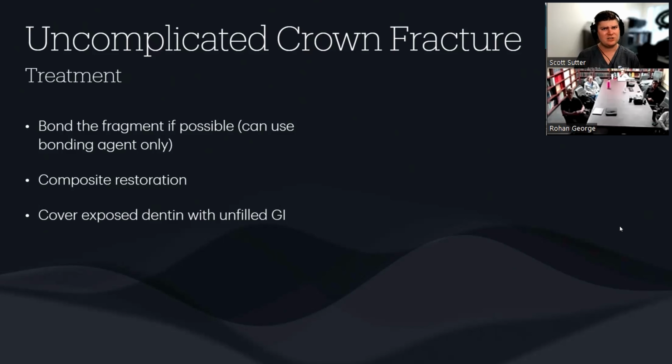I don't do these too often, but my usual strategy is cover all the dentin with an unfilled GI. You can use Fuji 1. You can use Vitrabond. I like Vitrabond the best. There's a bunch of different ones you can use. And the cool part is you don't have to etch or condition it. The unfilled GI actually bonds inherently to dentin and creates a nice, pretty strong bond. And then after I've filled that, I will go around the outside with a diamond to re-expose all the enamel. And then you have a really strong enamel bond with composite on top of there.